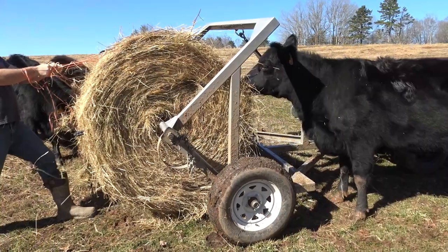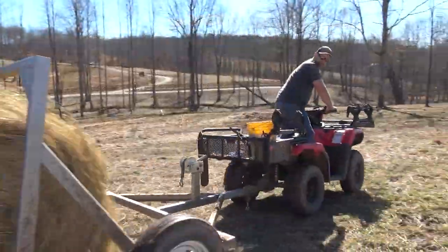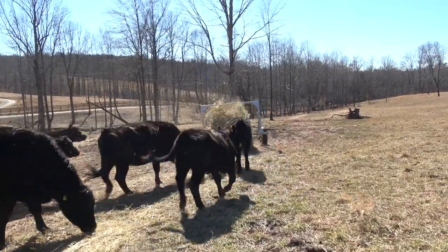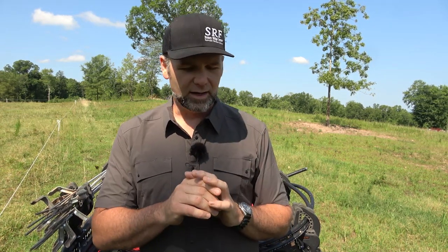So what we had was a cull cow. A cull cow was a 7-year-old cow that you typically would not take to the butcher shop. She was a brood cow that continued to fail at breeding. She wouldn't take, or she would have a stillbirth. So this cow had a stillbirth last year. She had foot problems last year. She had foot problems this year. And I just decided it was time to take her in.